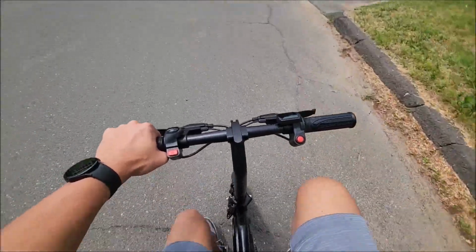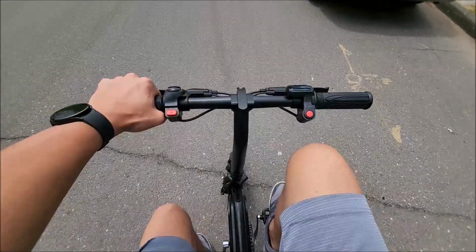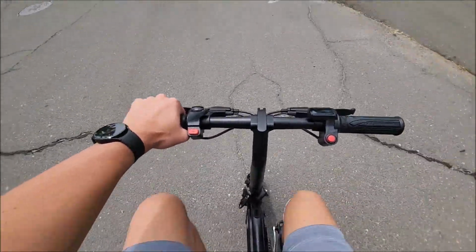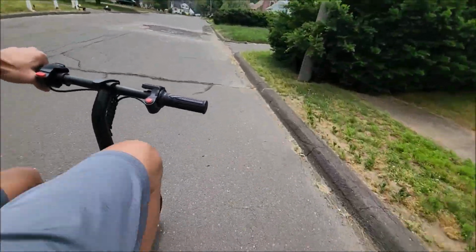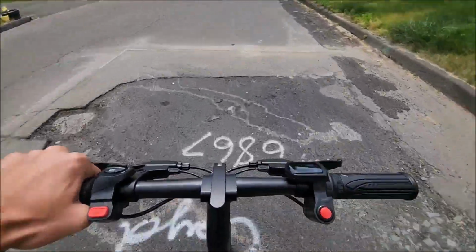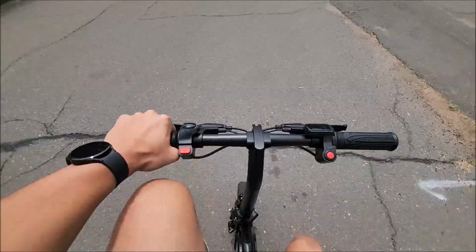Yes, you see my feet moving, but I'm basically doing nothing. I'm using no effort, literally none. And you can see I'm making some moves here. I mean, I am traveling. And it's not bad. It's actually pretty sturdy. I'm using one hand to ride. And it feels really good. Like I feel in control.